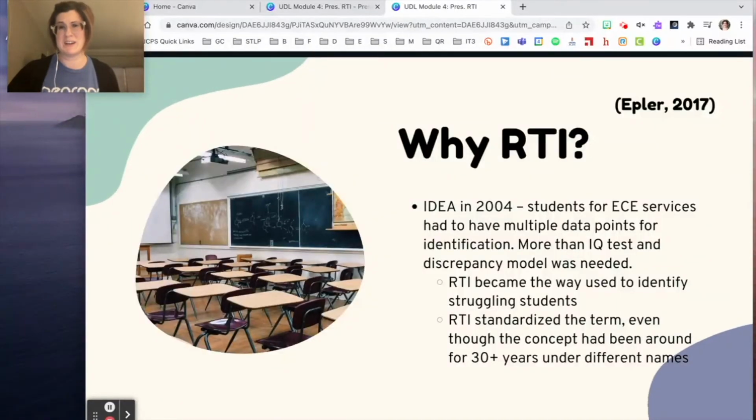So why RTI? This goes back to IDEA that came out in 2004. It stated that students who were being identified for ECE services needed more steps beforehand. More things needed to happen to identify those students that involved more than just an IQ test and the discrepancy model that used to be employed. So for about 30 years, RTI existed, but it was called a bunch of different things, and there was no standardization and no common terminology. So IDEA allowed for RTI to come into existence.